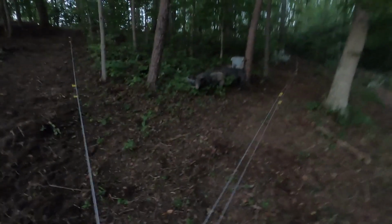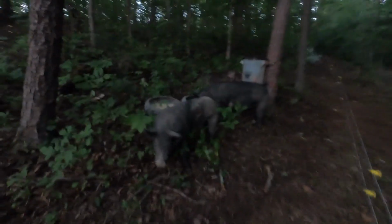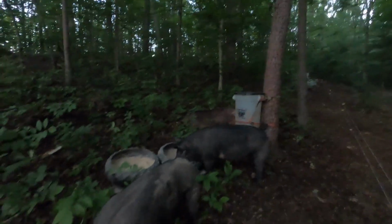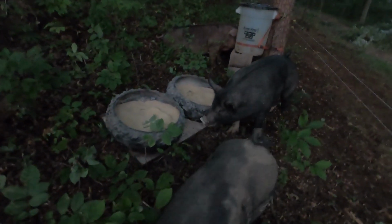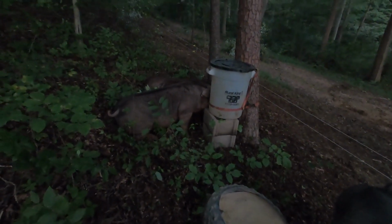Move the feeder and water. All right. So we got the water moved over. We got the feeder moved over. And they're in their new paddock. So it's all finished up. Over there is the barren place. And then this one is their new lush paddock. So they are using the tire feeders because they destroyed their other feeder, didn't you? Yep. But they're using the feeders really well, which is surprising because when we first made them, they didn't like them that much. But they're doing good.